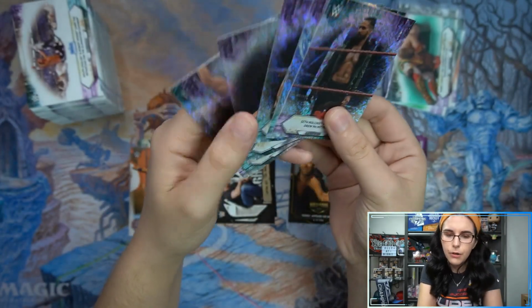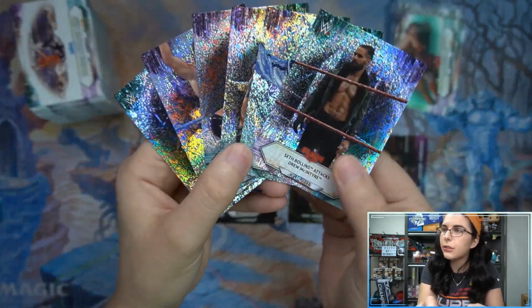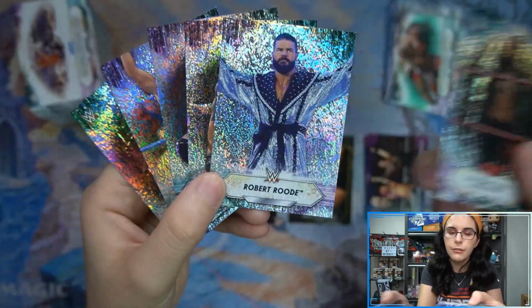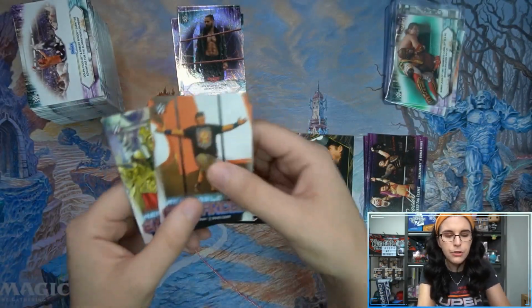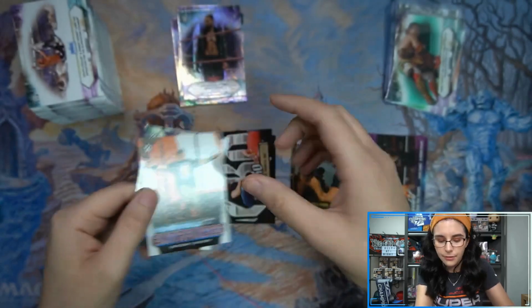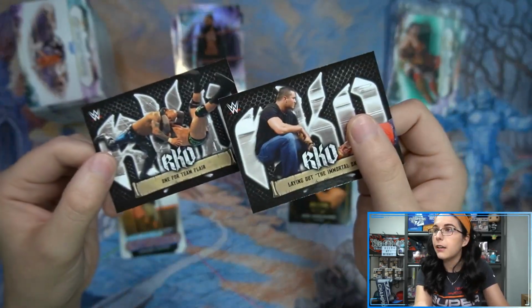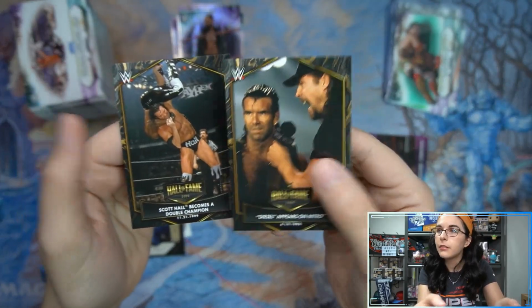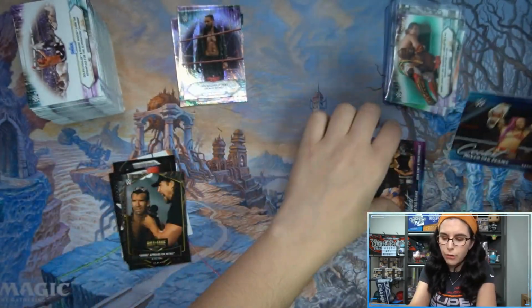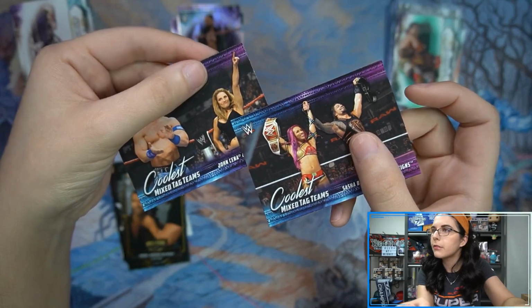Let's take a look at our sparkles as well, since they are gorgeous. Did have a total of six. Seth Rollins, Robert Roode, Dexter Lumis, Knox, Chad Gable, and Elias. Had two total memorable entrances inserts. Two total RKO inserts. Two Hall of Fames. And two coolest mixed tag teams.